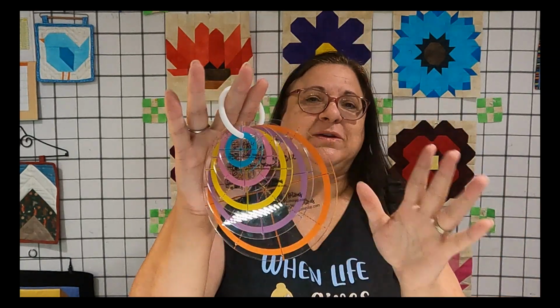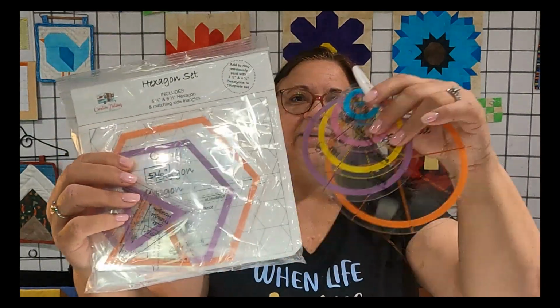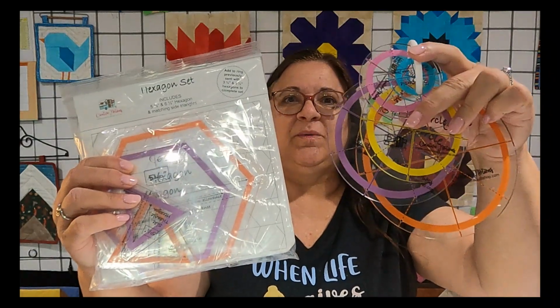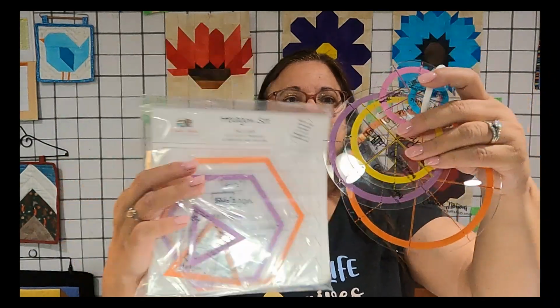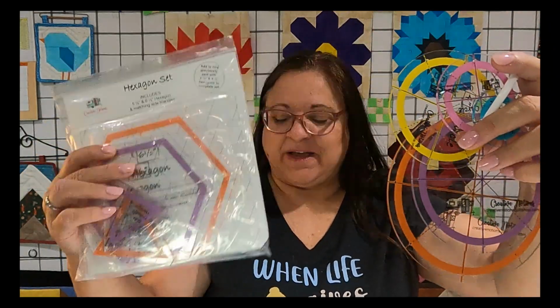So if you've noticed a thing going on with these, the orange ones are all the same size. So this is a 6-inch circle, and over here on our hexagon set, it's the 6.5 inch hexagon. And then we go to the purple one, and they're both 5s. Oops, there's the purple one. That's 5, and this is 5.5. So they're really nice. They're color coordinated, and they're easy to see what they are.